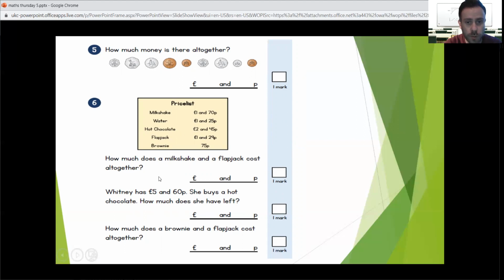Next up, we're going to work some stuff out on the price list. This is really good because if you're in the shop or a cafe or somewhere and you want to work out how much things are going to cost you, obviously we do that all the time. So this is really good. If you can add together items and know how much they cost, that's really good. You can go to the shop.